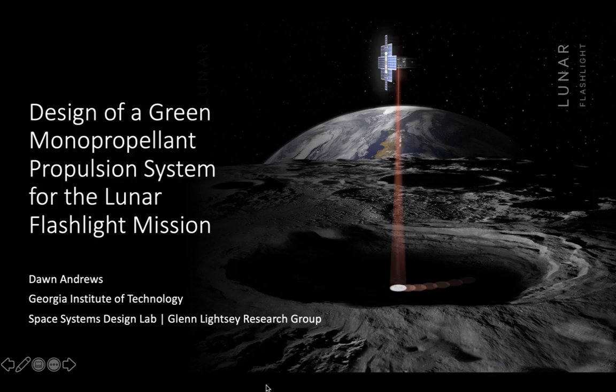I will be presenting on my master's research, which was the design of a green monopropellant propulsion system for the Lunar Flashlight mission. This opportunity was made possible through collaboration with the NASA Marshall Space Flight Center and the Jet Propulsion Laboratory, and we are very grateful to them for their support throughout this project.